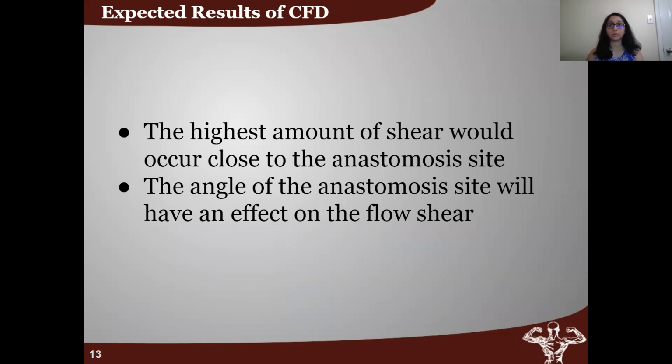While we haven't gotten results to analyze from the computational fluid dynamics just yet, some expected results are that the highest amount of shear will occur close to the anastomosis site, so where the outflow and the aorta meet, and that the angle of the anastomosis site will have an effect on the flow shear. The flow shear is associated with an effect on thrombosis and stroke.